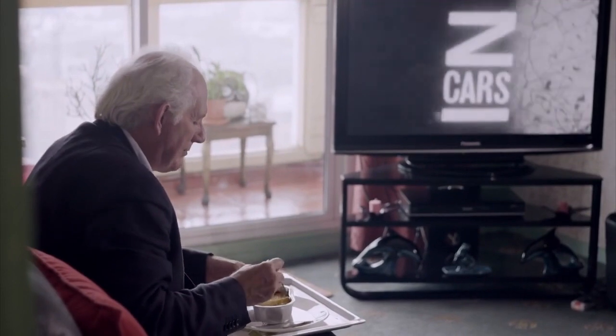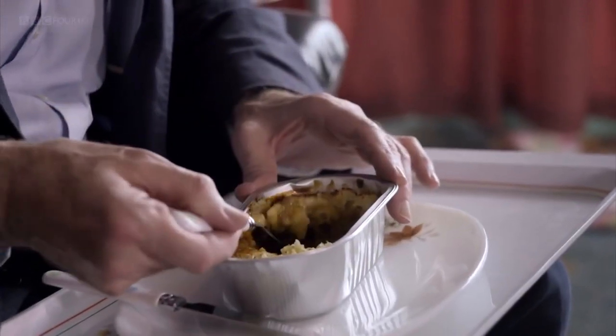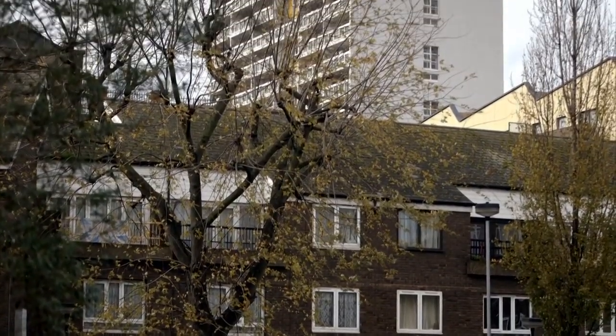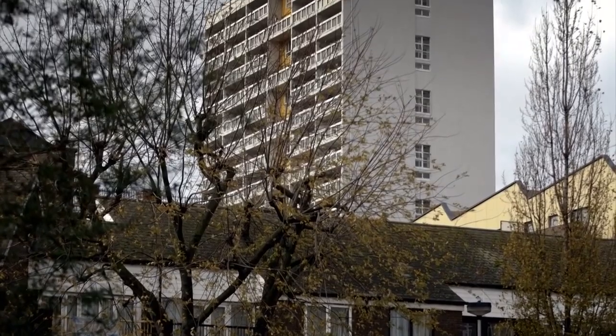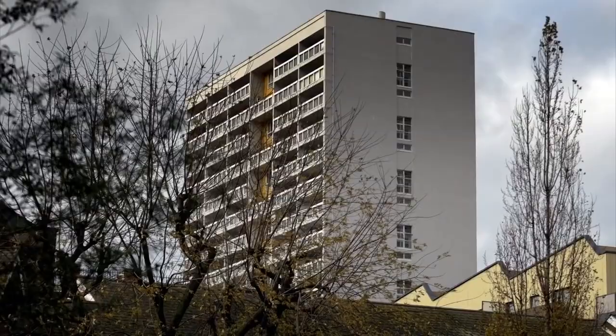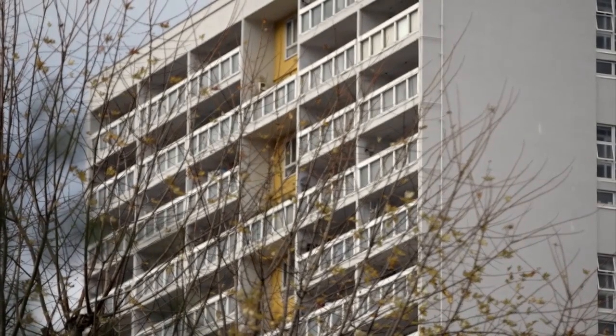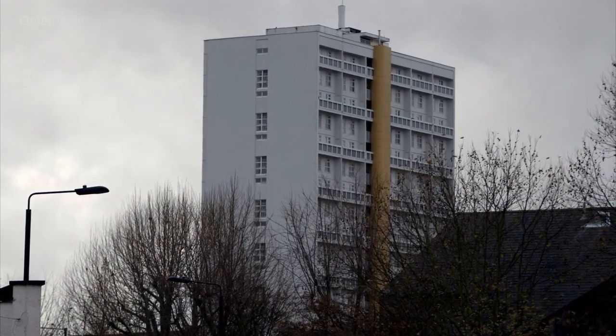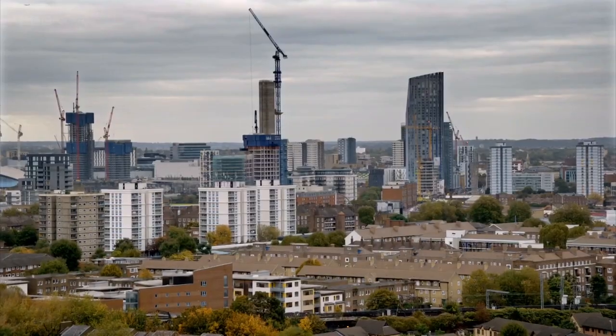TV dinner was itself a reflection of a changing society. As more women worked, there was simply less time for domestic drudgery. But as Britain changed, so nagging questions started to emerge about our new high-rise homes. The utopian ambitions of planners and architects were revealed to have a number of serious flaws. The first crack appeared in the late 1960s. What had seemed to be the solution to the housing problem became overnight a major problem itself.